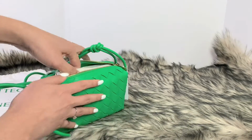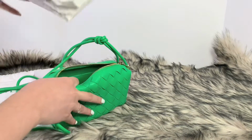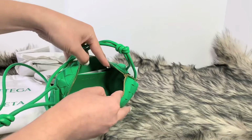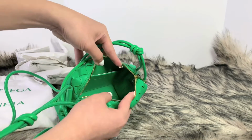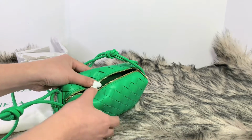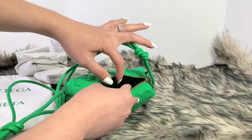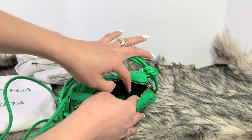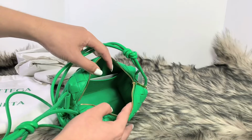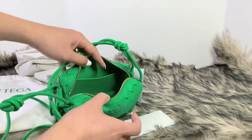Let me take all this stuffing out, because this has been stuffed, so you'll be able to see inside. Okay, look at the opening right there. The opening is not that wide, because this piece is on the extra small side. It's more of a camera bag, but in the smallest size. So as you open it like this, it's not a really generous opening. Maybe I need to pull it all the way down. That's how it looks. This one has a flat side pocket on this corner right here.